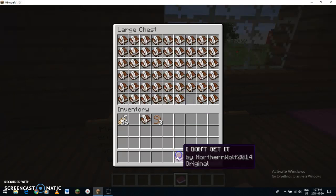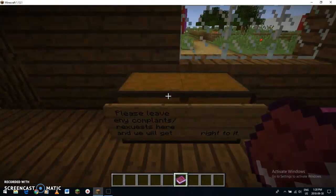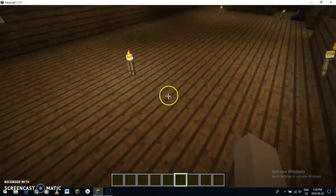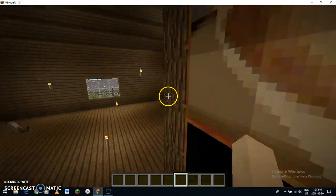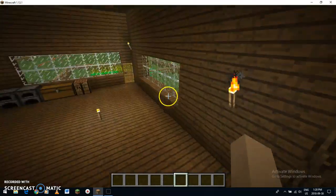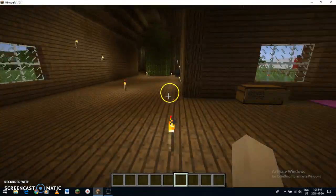So, I actually wrote a complaint because I wrote, I don't get it. There's a creeper in the staff lounge. I don't get it. There are cats everywhere. And I wrote that complaint because that was when we got all the cats, and they were all in the staff lounge, and then suddenly, there's a creeper right here, and I'm like, how? And my head exploded. But here's the kitchen, big nice kitchen, and of course, there is a garden out there. That's the monster side of things, which hopefully we'll get to.